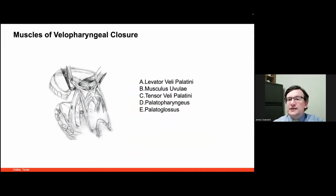There are also two pairs of muscles that descend from the base of the skull, the tensor veli palatini, which tightens and flattens the front of the palate, marked C, and the levator veli palatini, which elevates and pulls the palate backwards, marked A. While all of these muscles work together in a complex way, it's the action of levator that has the most effect in achieving velopharyngeal closure by pulling the soft palate up and back to contact the posterior pharyngeal wall.